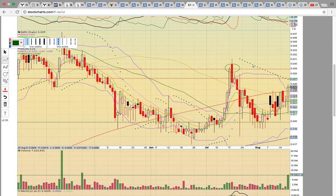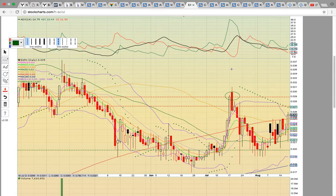If it can close above this closing price on July 17th, then you could potentially see a run back into the threes and test this high back here at the 0.033 zone.